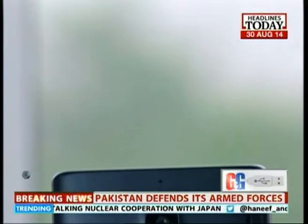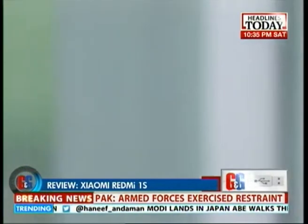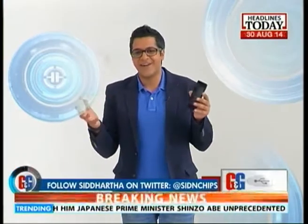So no nonsense on the camera department. But here's the thing, if you don't buy the smartphone for anything else, just go ahead, pay that 5,999 rupee price and go for its camera. But the big thing is that Xiaomi phones are not that readily or easily available because they follow an e-commerce model.